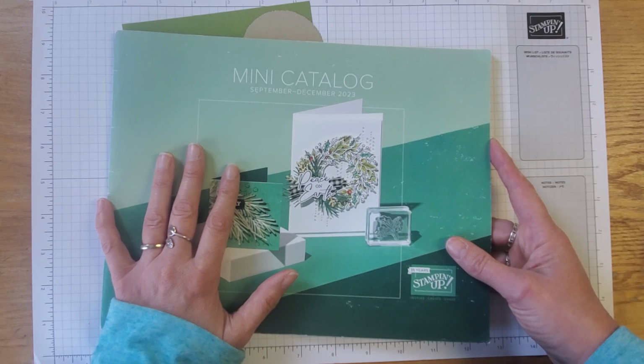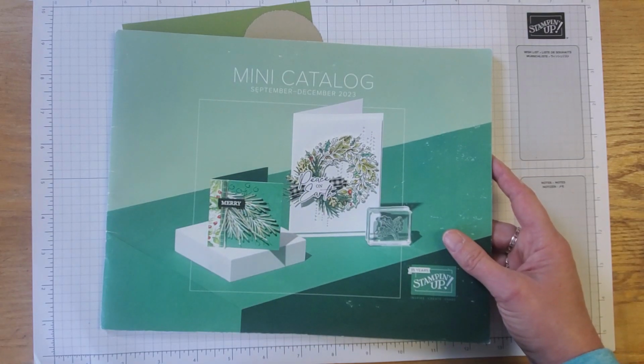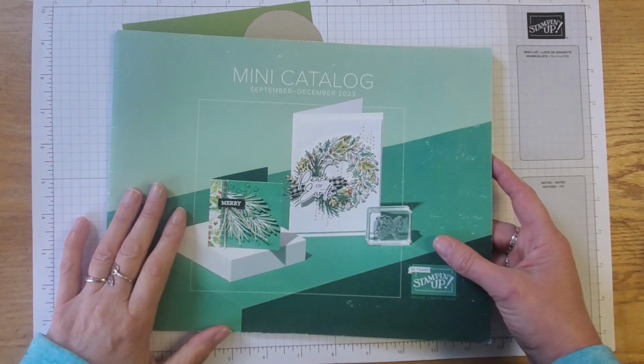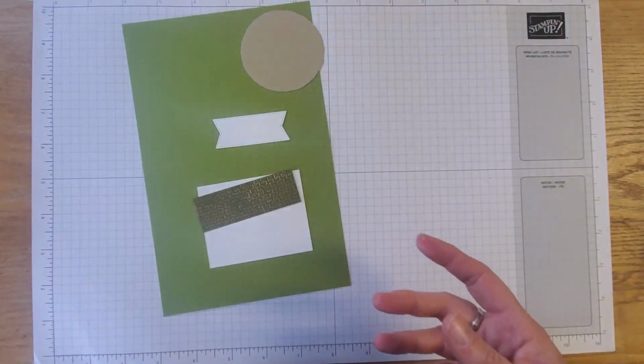But in the meantime, I figured I would pick a different bundle or suite each day for the next 6 days and showcase a project or two and give you a few of my favorites from the new catalog. So let's go ahead and get started.